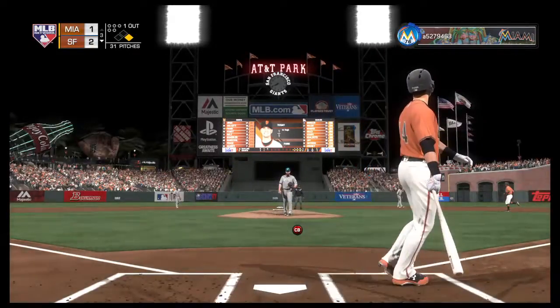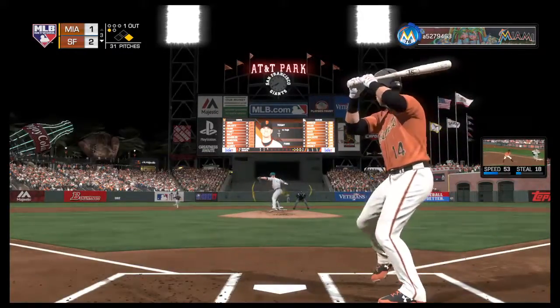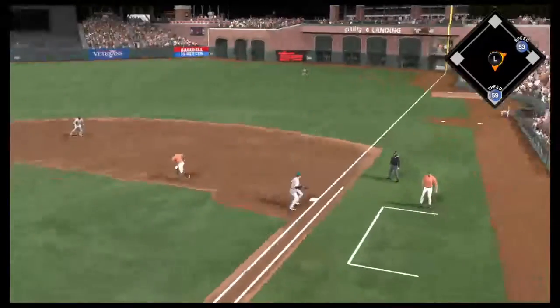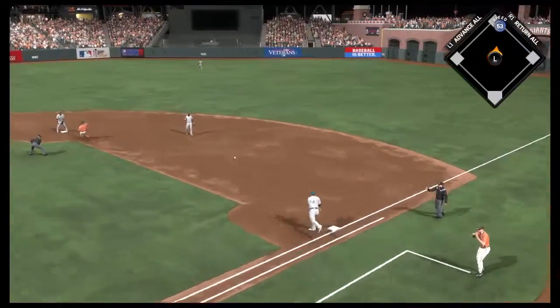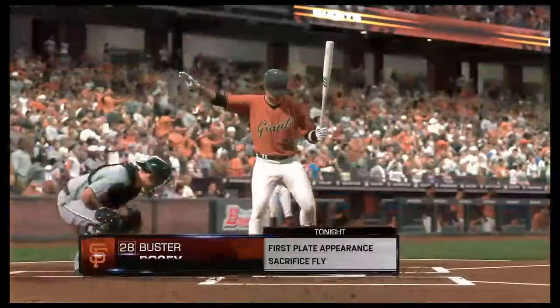Good swing, just got to try and straighten that one out. Comes set, and the 0-1. Seared down the first baseline. Step on the bag for one, and it's not in time as he's in well ahead of the throw.